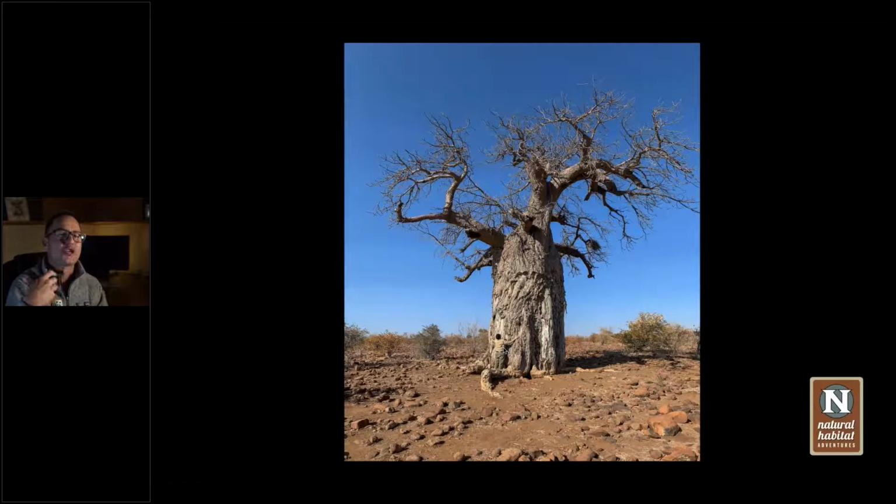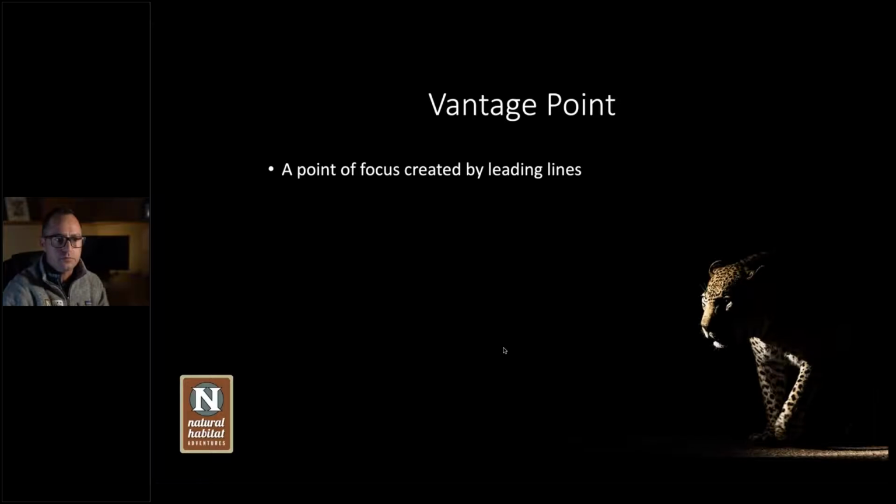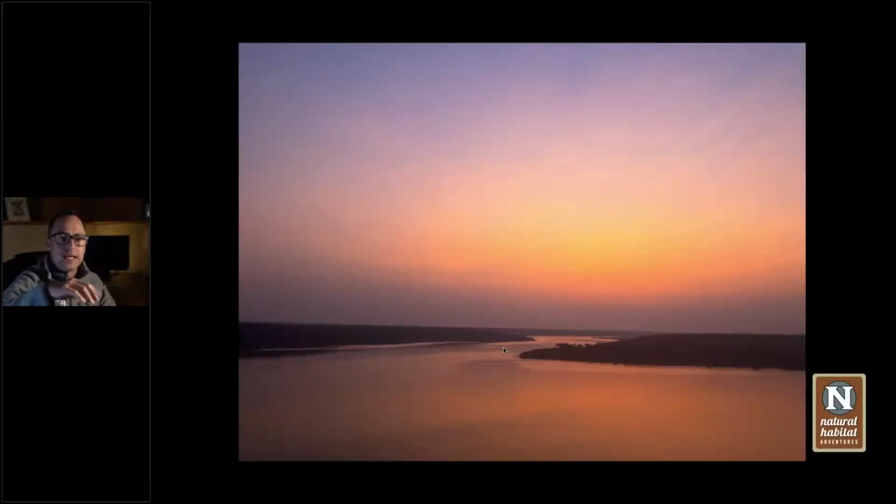Perspective: how can I show how big this is? By showing it with something that somebody has a sense of or a reference point to. The next thing we have is vantage point, a point of focus created by leading lines. Now, we've spoken about this in that image of the butte that I showed you earlier.